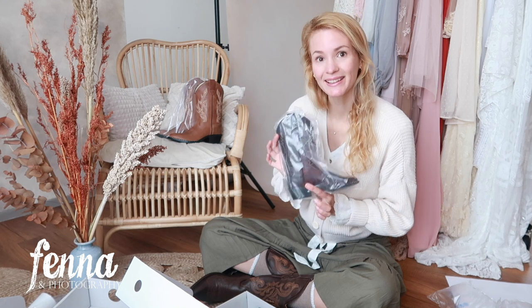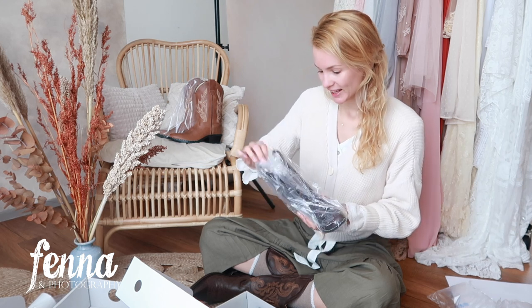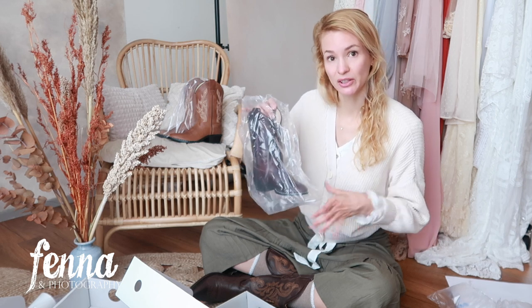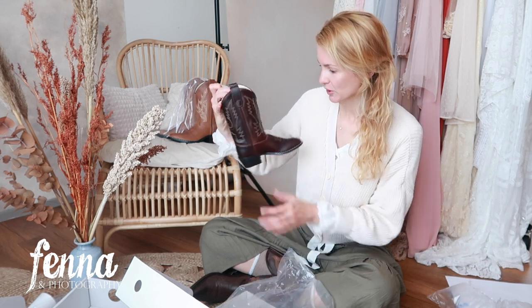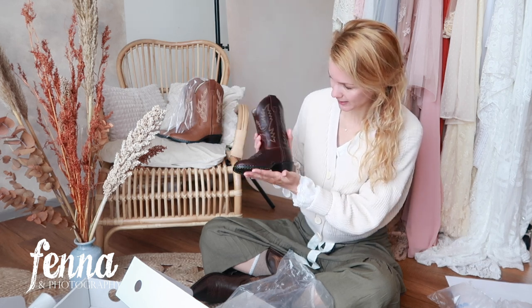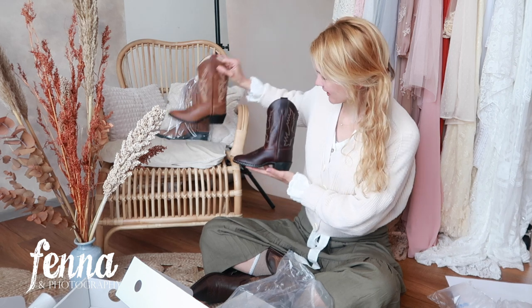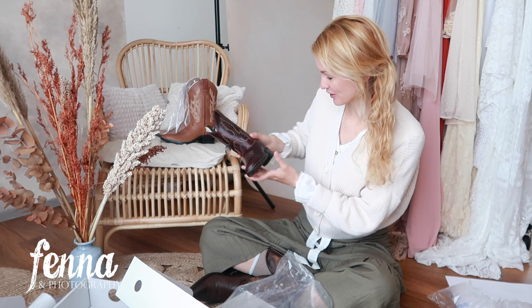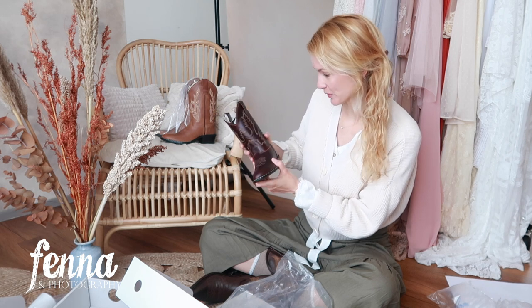But look at these little cowboy boots for kids. So this is called the red velvet, if I remember correctly. So there's a red undertone in the boots. You don't really see it that much. It's more when the light hits it. Look at this. Tiny cowboy boots. This is so cute. And they're so cool. And I think for boys, they're cool as well.